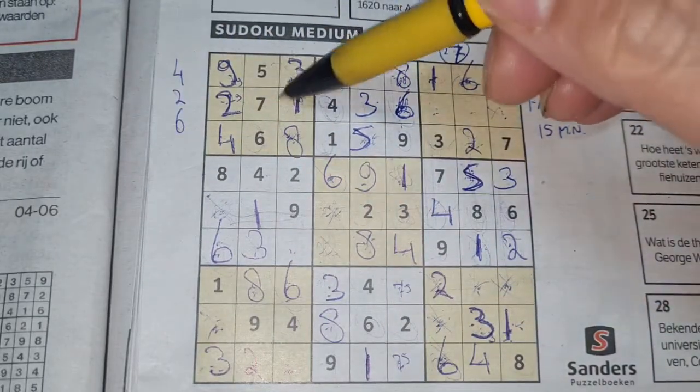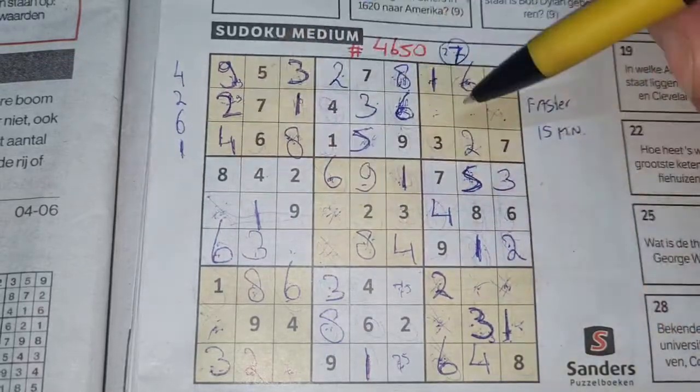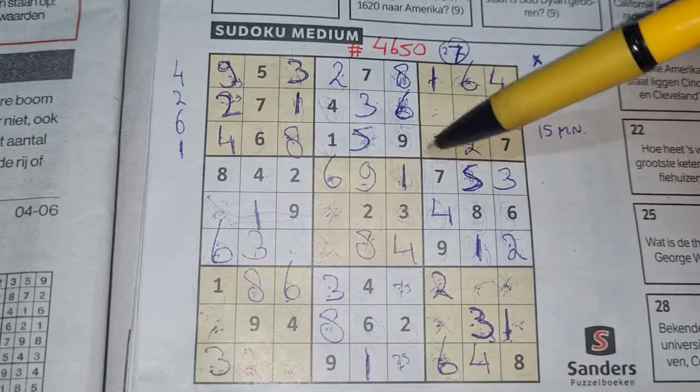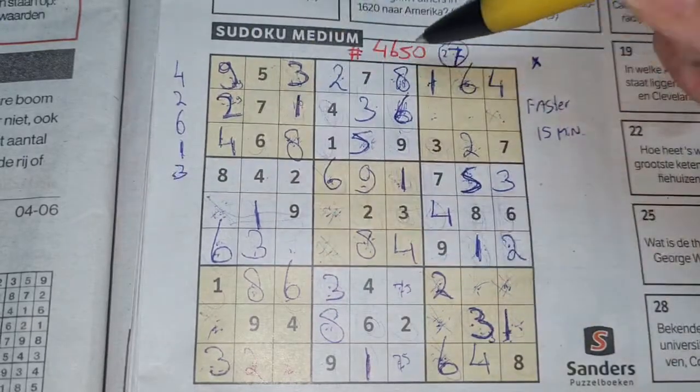How about the 1? And all the 1s are used. Digit number 4, number 1. How about the 3? And all the 3s are used. Digit number 5, number 3.